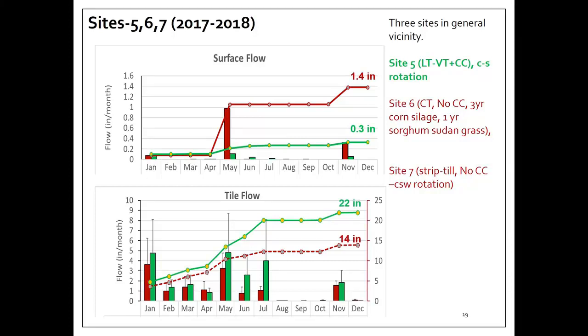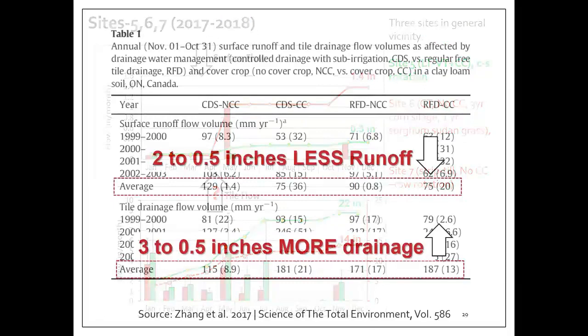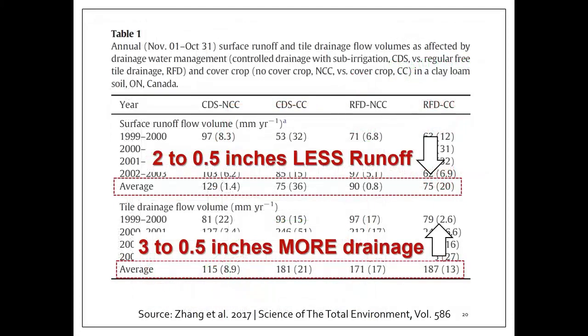But then tile flow, I should not have said reduction, but lower runoff in this side compared to these two. And in tile flow, this is the case where those other factors become important. We think that one of the sites here probably has a contribution from either additional area or some kind of seepage. So that's why we're showing these results, but we're not concluding anything for the tile flow at this moment.